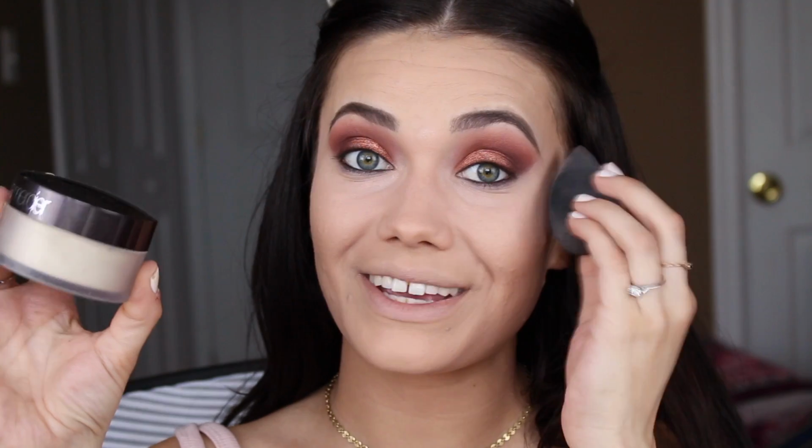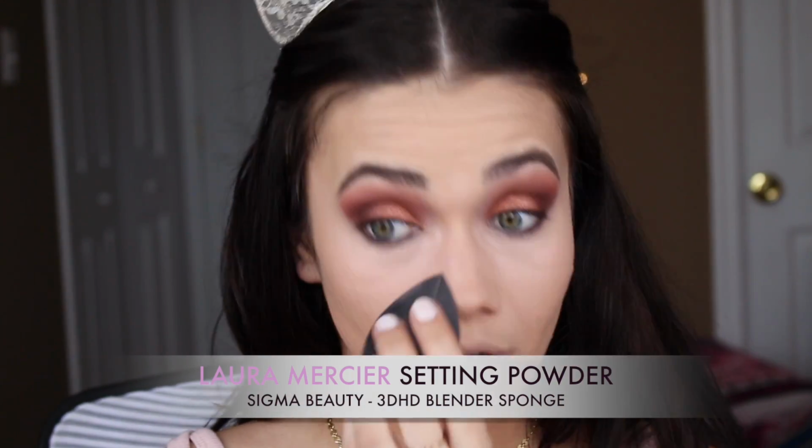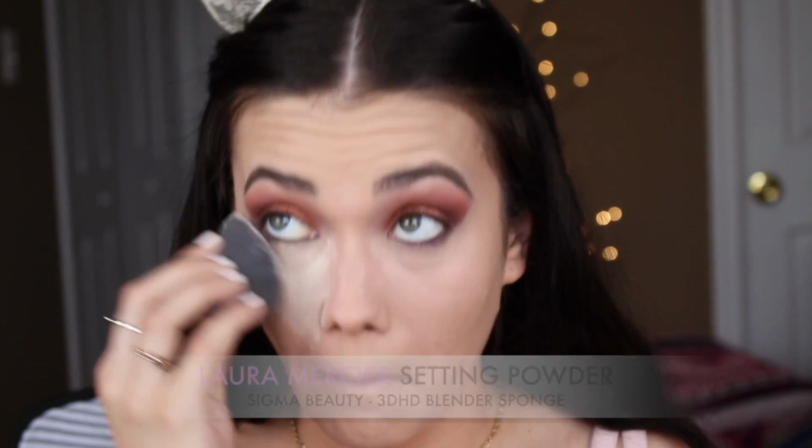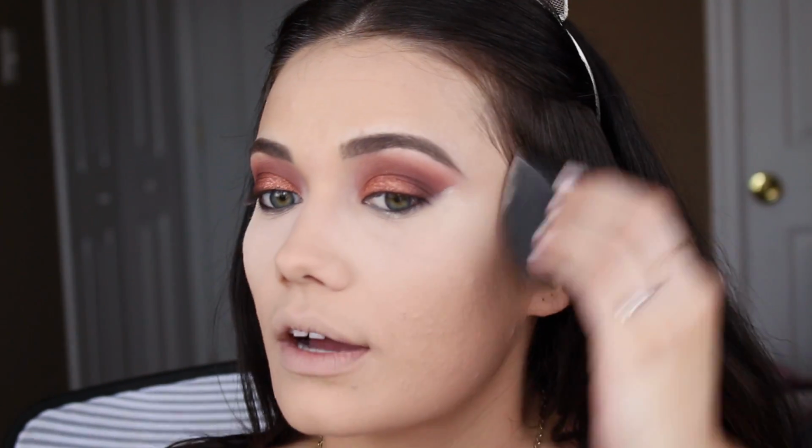This is the Laura Mercier setting powder, and I totally need this to set my under eyes or they just don't lock in on me. It's the only thing I found that works, so let me know what your favorite is. And just like that. I don't want it to bake for too long, just a few minutes, you guys, to absorb any of that oil so it will not crease.